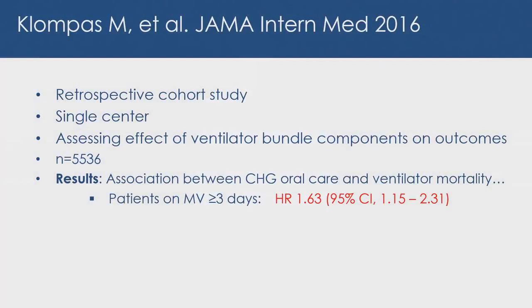2016, another study by Michael Klompas, a retrospective cohort study, looking at the individual effect of all the different practices in a ventilator bundle. And Michael Klompas found that patients who were ventilated for more than 3 days and received chlorhexidine oral care had a greater risk of dying on the ventilator than patients who did not receive chlorhexidine oral care. A study of 5,000 patients.